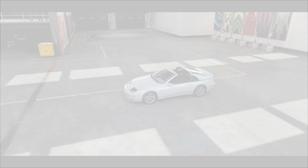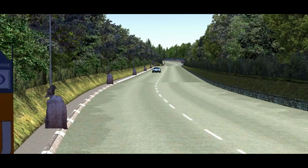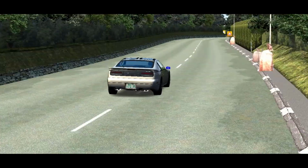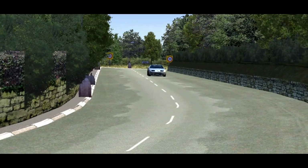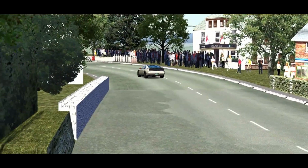Now let's get behind the wheel of the 300ZX. My thoughts for the Z32 are the attractive styling, a lot of good power, and great handling for an average driver from the twin turbo version. The twin turbo is always worth it. The 300ZX is an amazing sports car and a polarizing machine.